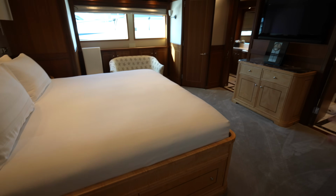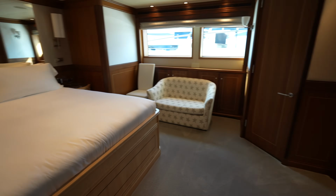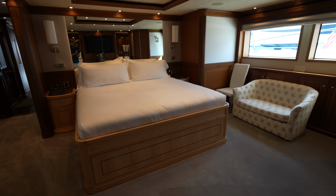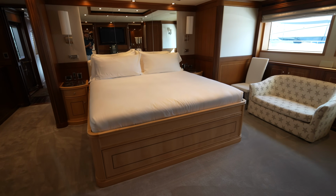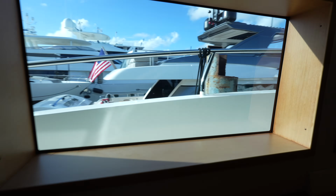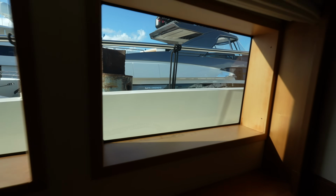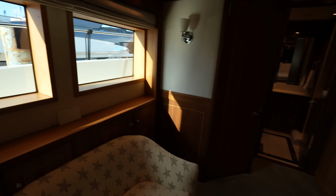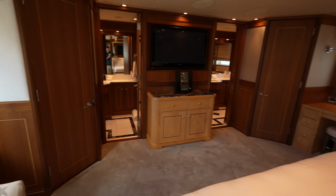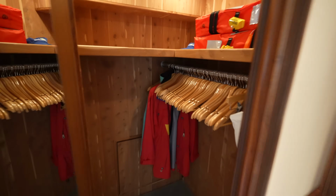Of course, you have your TV up on the wall. Let's get a look at the room from this angle. I love the large windows over here, and these are on both sides. And then you have built-in closets right here and right here. So we'll just open up one of them because they're identical. But they're all cedar lined, and it's a really good size.